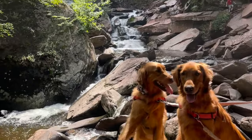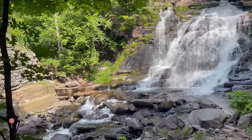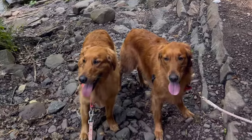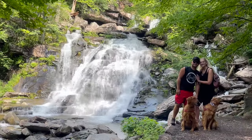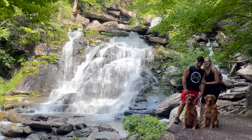And after we finished up this, we walked down to Bastion Falls, which is accessible by the road, but it is illegal to stop your car alongside the road, so you have to hike to it if you don't want to get a ticket, because we literally watched someone get a ticket. They patrol this road like crazy.